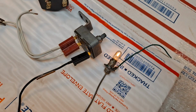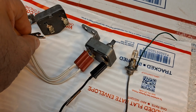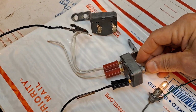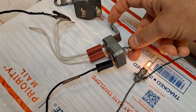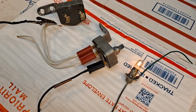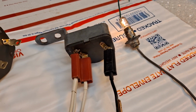So that's the first position, and I'll go ahead and apply power to the other ones. There we go, and reverse it, and the light bulb comes on. And go all the way forward, and the light bulb comes on. So that's the 1967 Cadillac Kickdown Switch, unique and specific to 1967.